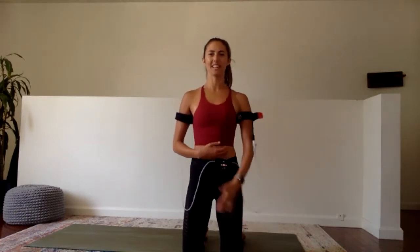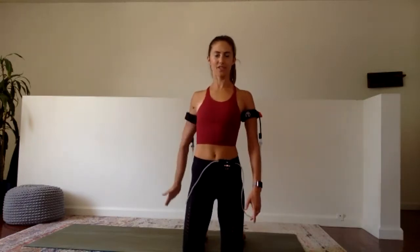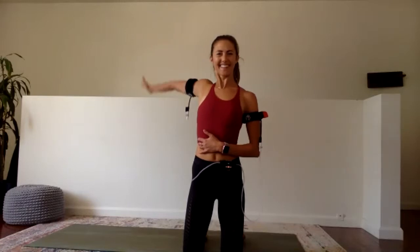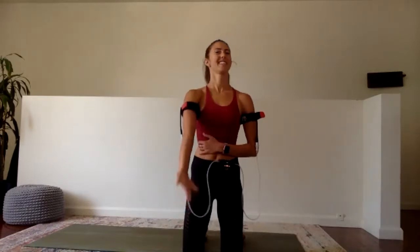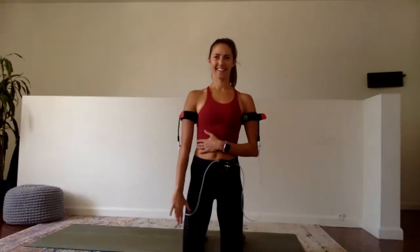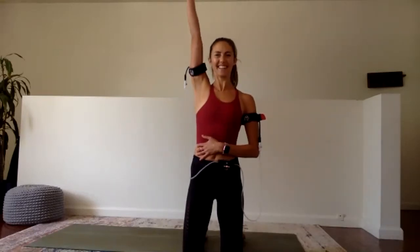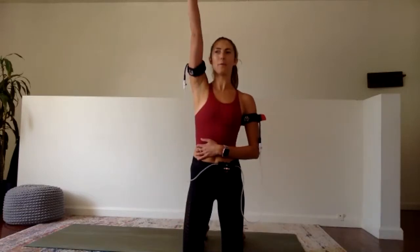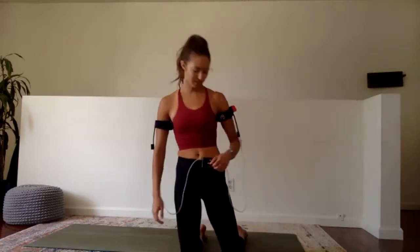And let's move into the left arm. Working through that range, noticing where the body twists, keeping the core and the glutes engaged to help provide more stability in your torso so you can get to that shoulder. And we'll take three more. And two. And last one. Wonderful.